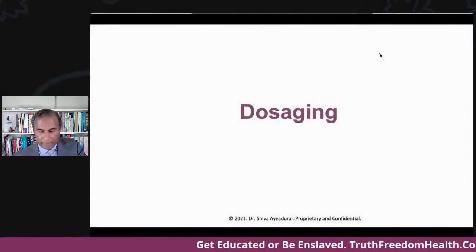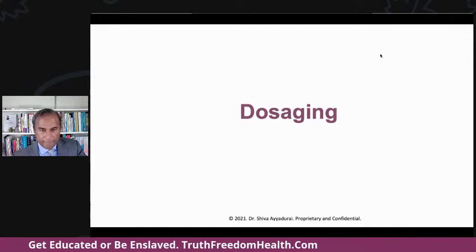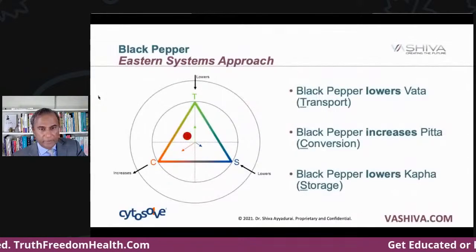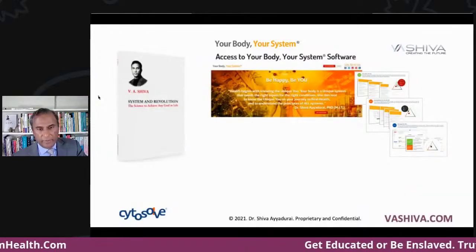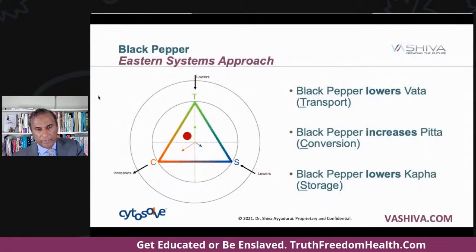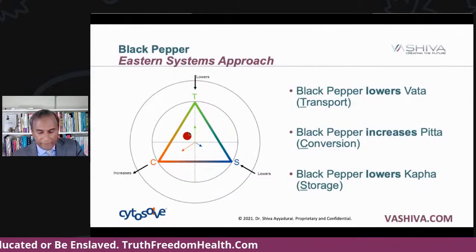So dosaging, how much should you take? Actually, I didn't think I was sharing that here. Let me go back to this diagram here. I don't think I was sharing this. So if you guys didn't see that, this is what I was sharing, that everyone should go here and study Your Body, Your System. You'll learn this. But you can see here that black pepper lowers vata.